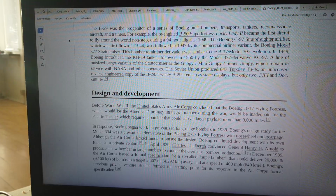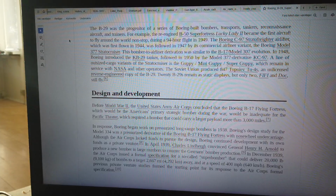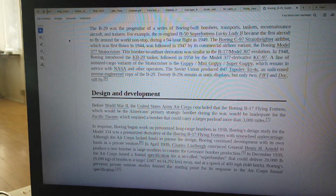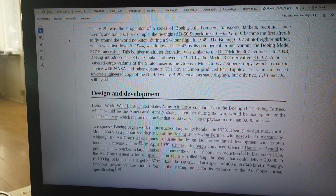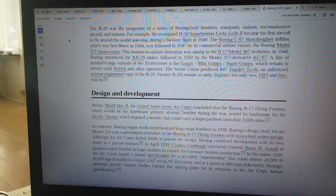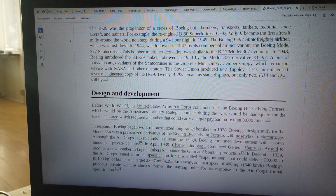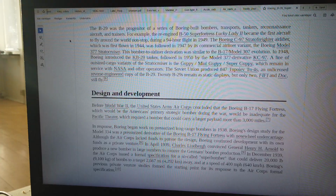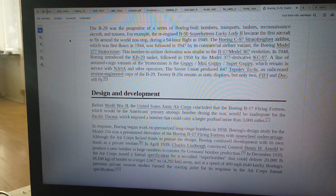For example, the re-engined B-50 Superfortress Lucky Lady II became the first aircraft to fly around the world non-stop, during a 94-hour flight in 1949. The Boeing C-97 Stratofreighter airlifter, which was first flown in 1944, was followed in 1947 by its commercial airliner variant, the Boeing Model 377 Stratocruiser. This bomber-to-airliner derivation was similar to the B-17 to Model 307 evolution. In 1948, Boeing introduced the KB-29 tanker, followed in 1950 by the Model 377 derivative KC-97.